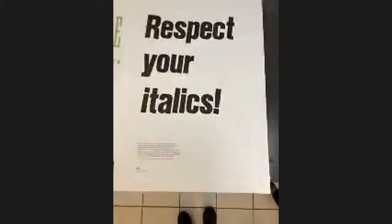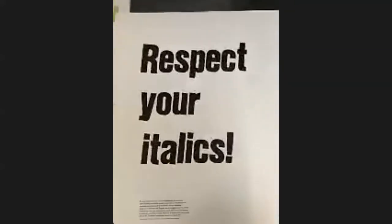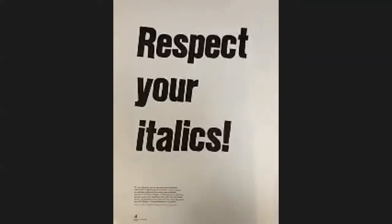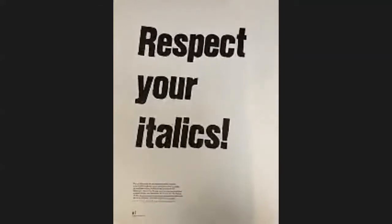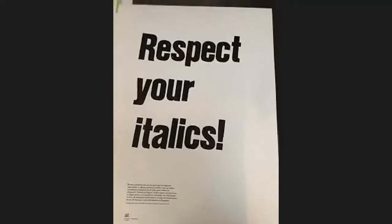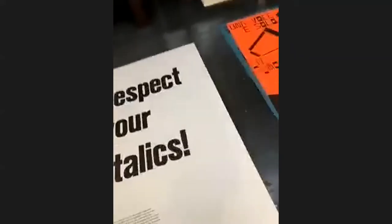I don't know if you can perceive it from there, but it's an upright typeface, slanted diagonally. So we made a frame inside of another frame and used a specific mechanism to make it print diagonally. We made the italic from the regular.